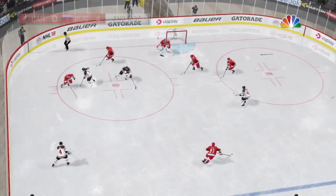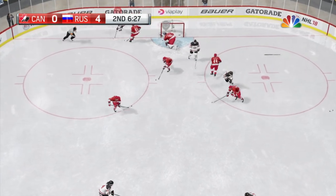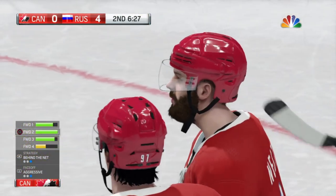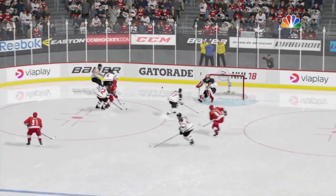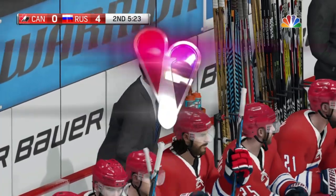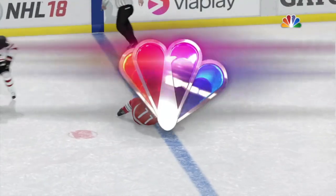Good job with the poke check. Shoot, save. Nice play by the goaltender to freeze it up and get a whistle. Scrivens has to follow the puck here. His team gets caught a man coming down the ice, but he makes the save. Katulis had no way to avoid this huge collision.